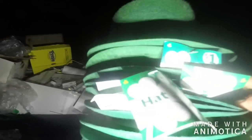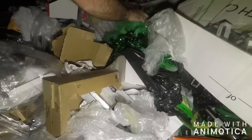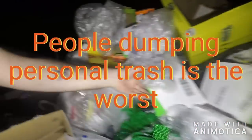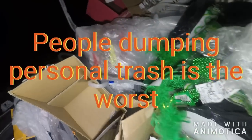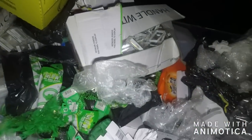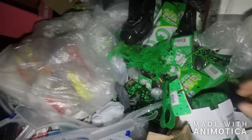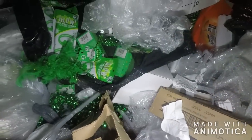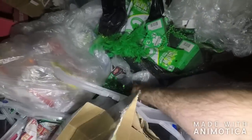Cute! Look at these little hats! That's what I said. Okay, you're gonna have to hold this if you want me to video record anything. Cute. Lights. Oh, lights. And some glasses. Well, you got your St. Patrick's Day score for next year.